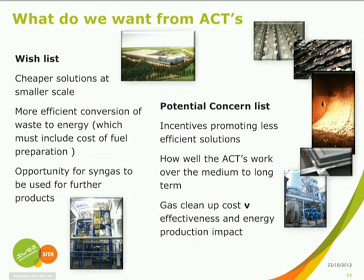What are our concerns? We're worried that incentives make the economics so good that they can ignore the fundamentals of how well things operate. So we like to see whether the technology can run without incentives, as well as whether it can run with them. How well the ACTs work over the medium to long term. It's not a question of whether they work. This is a question of how well they work.